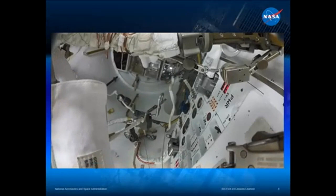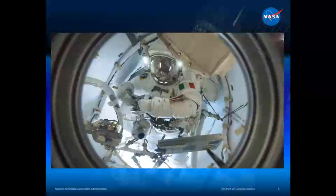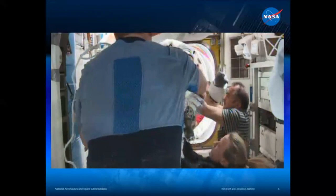I still have this image of the hatch being open and seeing the faces of my crewmates inside the space station. The worry in their face, the tension on their faces drew almost tears to my eyes because I realized how important it is, how attached you become to your crewmates in such moments of tension.